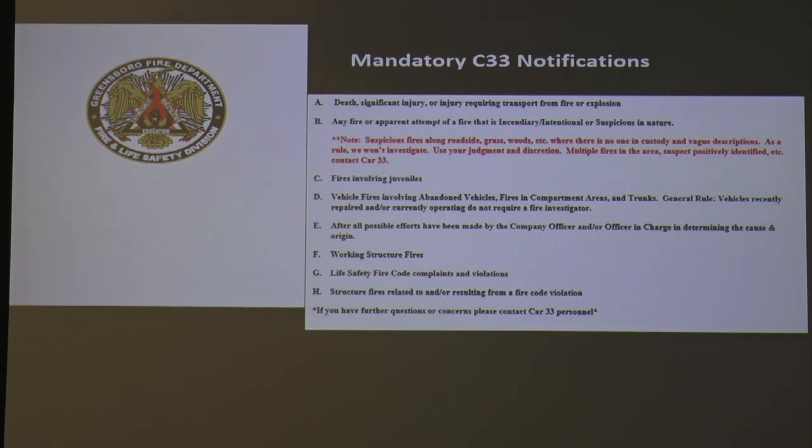Sometimes you'll have a car accident and they call it in as car's on fire, and en route you determine that it's just airbag deployment dust. We don't need to come on those. Just use your judgment and your discretion.